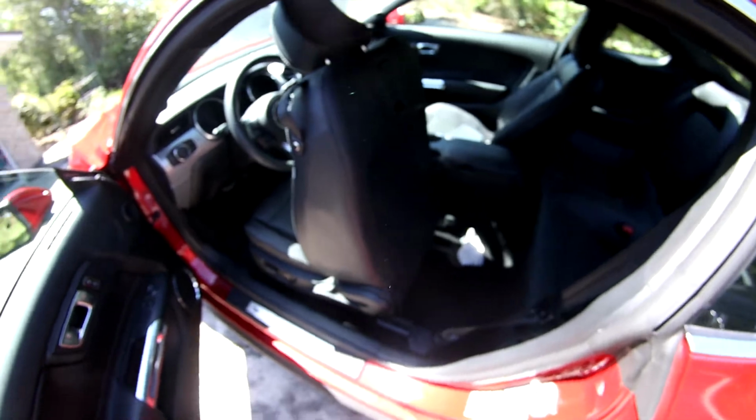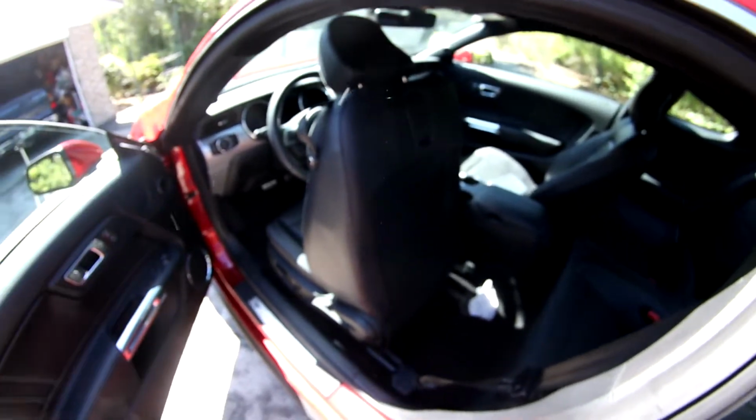Because the roof actually is plenty tall enough for an average-sized U.S. adult, which is only like 5'9" or 5'10". As you can see with the seat all the way forward, I can get in rather easily into the back seat. There we go. I just got to remember to lean in because I bumped my head right there. But once you actually lean back, which in a Mustang you're supposed to do, you actually have plenty of room.